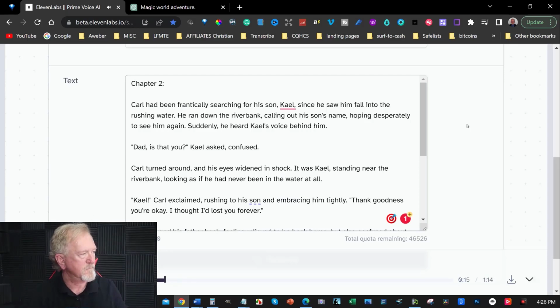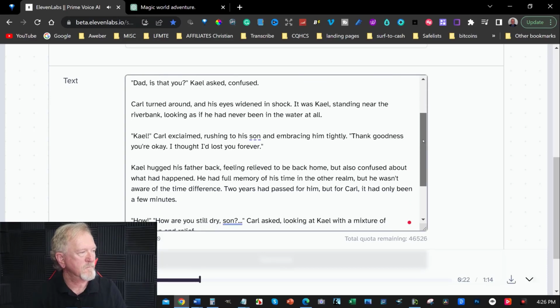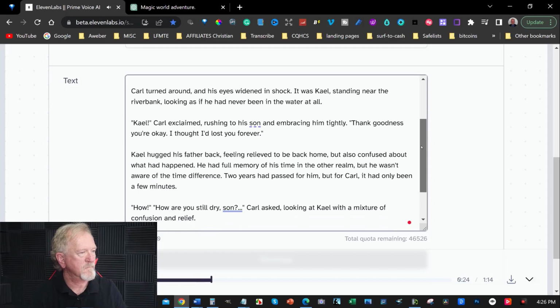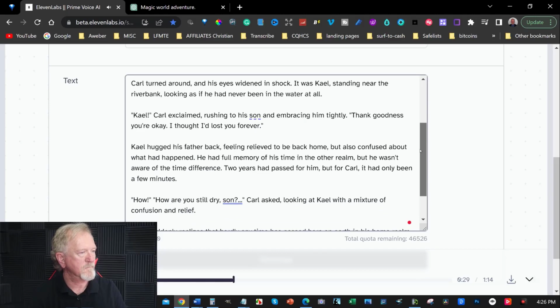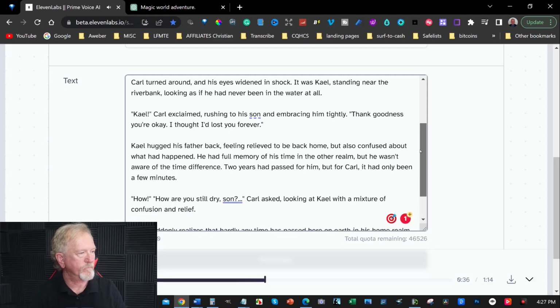Suddenly, he heard Kale's voice behind him. "Dad, is that you?" Kale asked, confused. Carl turned around and his eyes widened in shock. It was Kale, standing near the riverbank, looking as if he had never been in the water at all. "Kale!" Carl exclaimed, rushing to his son and embracing him tightly. "Thank goodness you're okay. I thought I'd lost you forever."